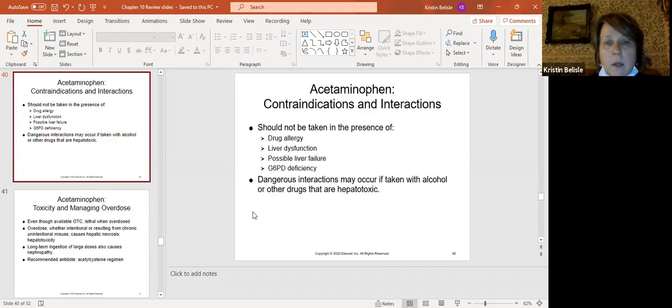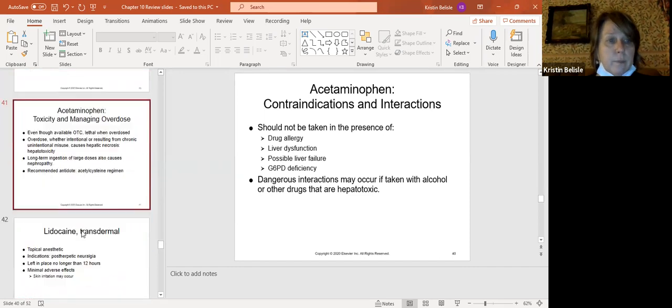Okay. Don't take it if you have an allergy to it, if there's liver dysfunction, possible liver failure, or if you have a G6PD deficiency. And I'm going to be honest with you, the G6PD deficiency, you probably won't see, but do know if there's an allergy or any kind of thing with the liver, you don't give Tylenol.